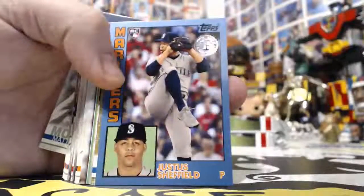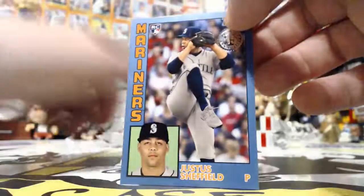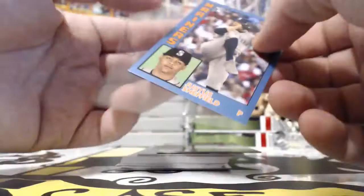Justin Sheffield blue parallel. '84 style insert. Ben Gamel gold.